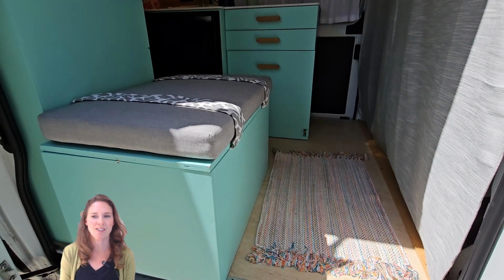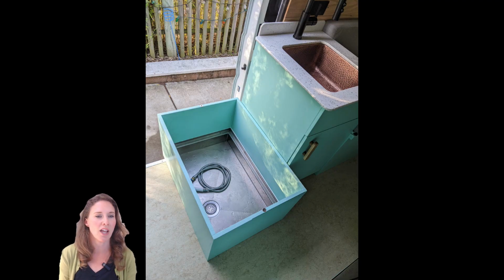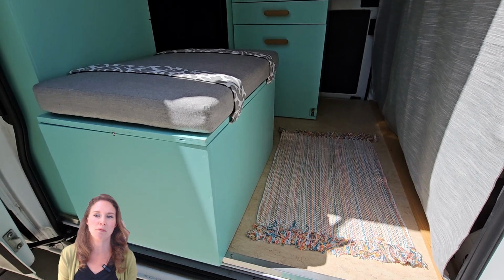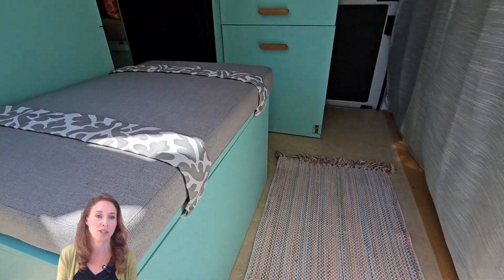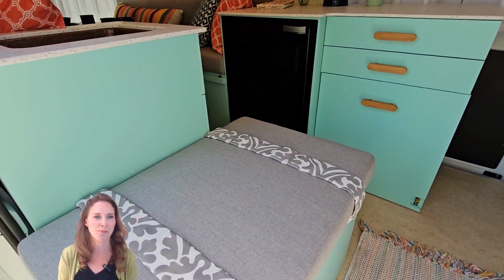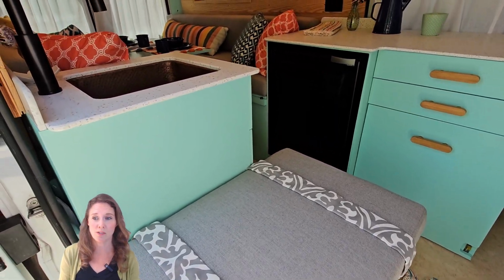Okay, let's get started. Jumping right in, you see this nice bench here, and this is actually a hidden shower. This serves multiple purposes. It's the bench, it's the shower, and it's also great storage. So at any time, if we really want to take a shower, we just take everything out, hang up the curtain, and it's good to go. Really nice for washing your feet off too.